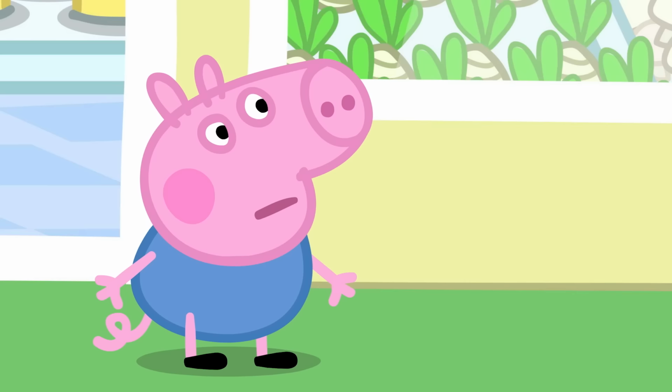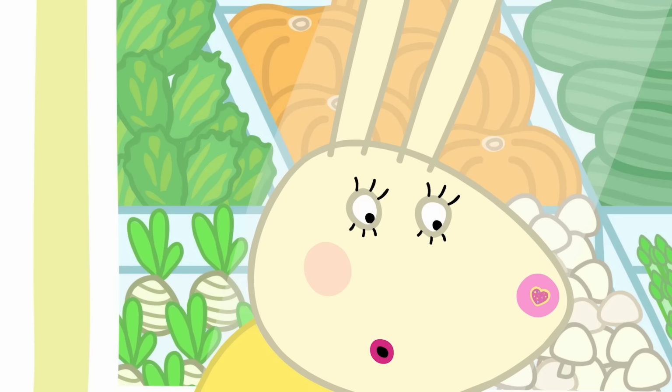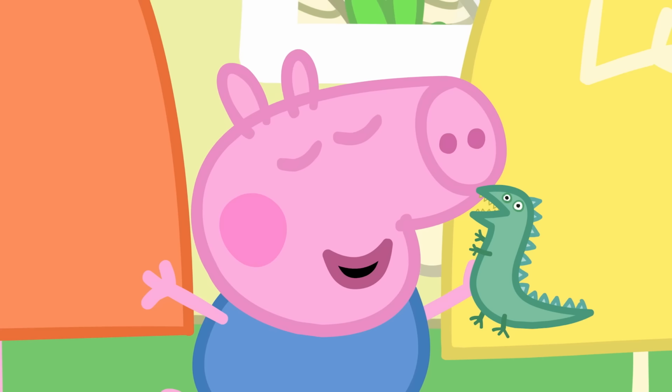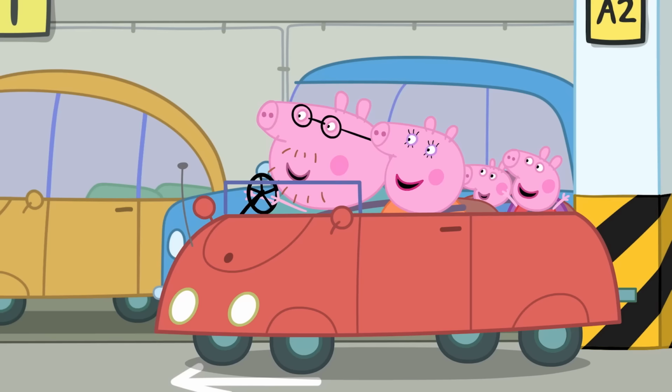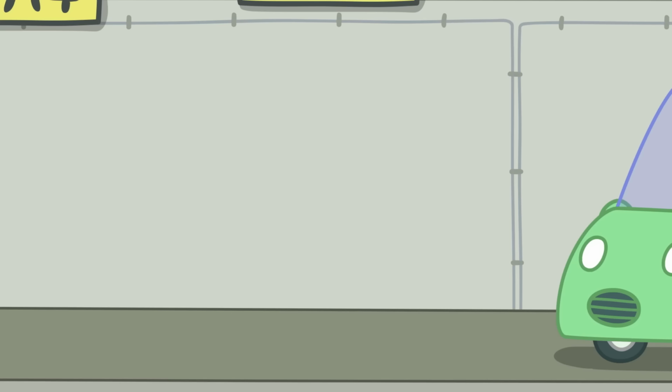Dinosaur! Thank you, Miss Rabbit. This is for you. Eh? Everyone loves the toy machine, and George really loves dinosaurs. Hooray! Oh! Aha! There's one! Hooray!